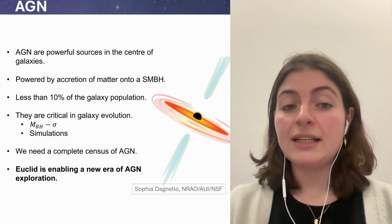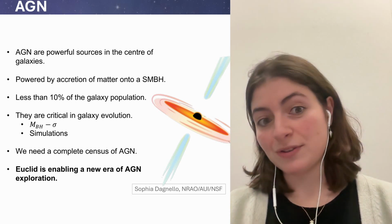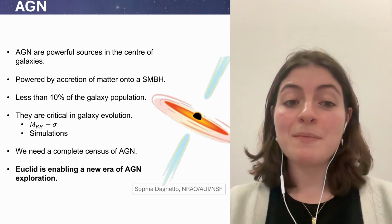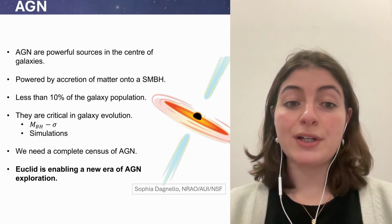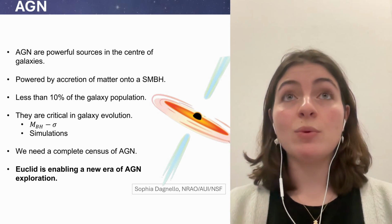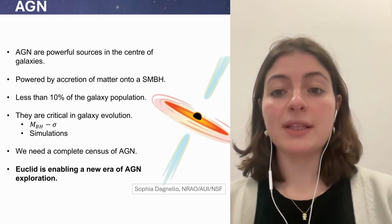Now, AGN are rare. They make up roughly less than 10% of the galaxy population, but it is through this feedback that we believe that AGN are critical for galaxy evolution. Some of the reasons we have to believe this would be evidence such as the M-sigma relation that connects the mass of the supermassive black hole to the velocity dispersion of the galaxy bulge, or simulations where we see that if we do not take into account this AGN feedback, we end up producing an overpopulation of massive galaxies in the galaxy evolution simulations that we just do not observe in the universe.